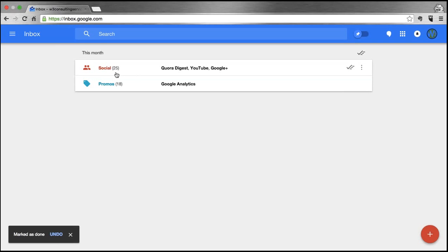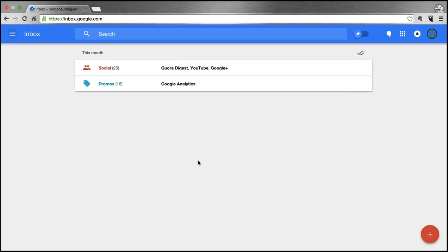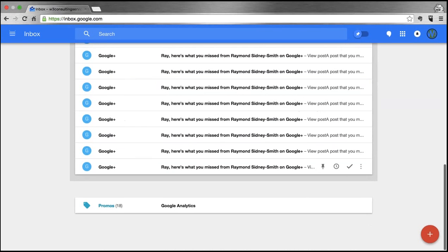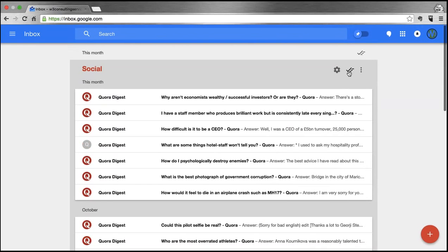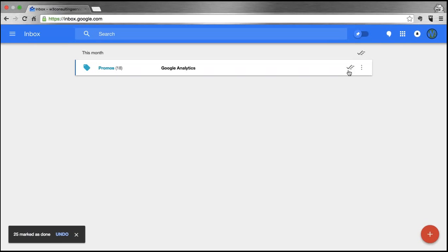You can see there are 25 messages in social, and I say, well, you know what? I don't need to deal with anything in that. Click on mark done. Bottom left-hand corner, there's an undo button, so if I'm like, oh my gosh, I might have missed something in those 25 messages, I can go ahead and click on that undo button and it brings it back. I can review these and say, oh, these are just messages that they have been sending me to remind me to come back to Google Plus or to Quora and check them out. I don't need to deal with any of those things. Mark them all done, and the 25 items are done.